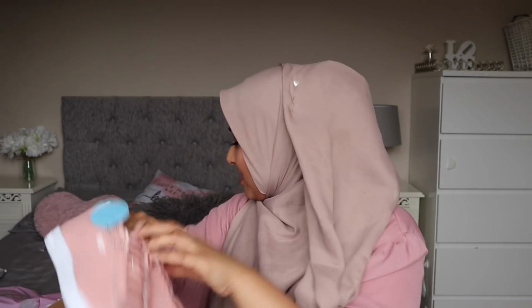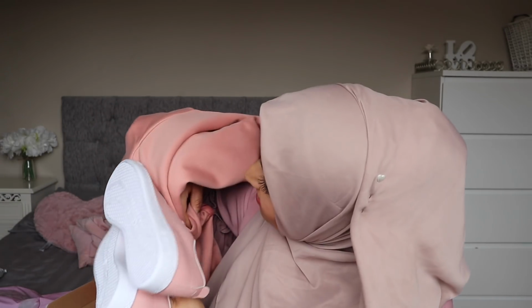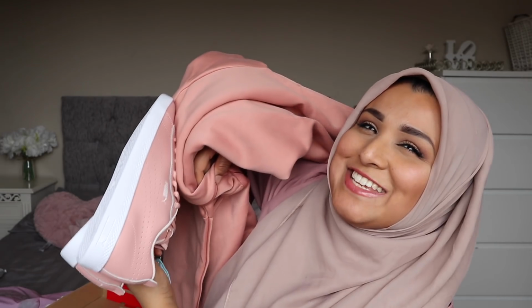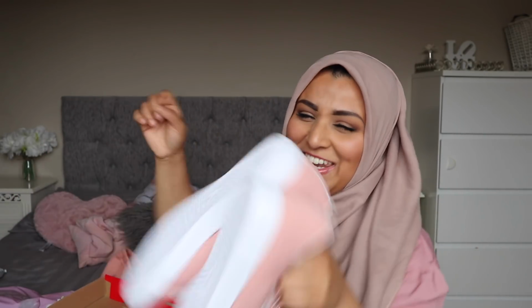Do you reckon they match the same kind of pink? Hopefully, because that's the intention of the purchase. Oh, that is a very good match. I don't know if you can pick it up on the camera, but in real life, it's a very good match. I love them. Oh my god, I love these.